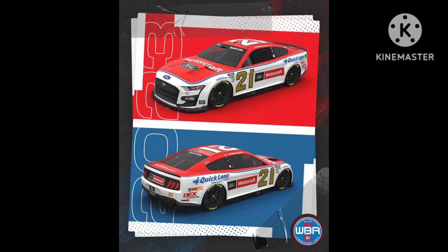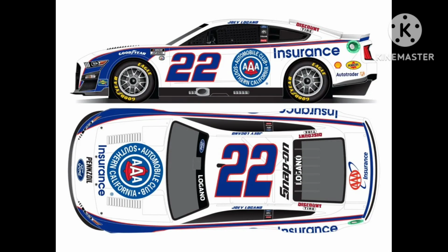Next up, we have Harrison Burton's Ford Motorcraft paint scheme. At first glance, this looks like the same scheme as last year's, but it's not. Last year's paint scheme had the red extend all the way to the front bumper, but on this year's scheme, the red extends to just the hood. And I feel like that was a necessary change. Makes the scheme look a lot cleaner. 6 out of 10.